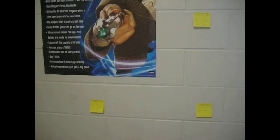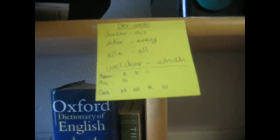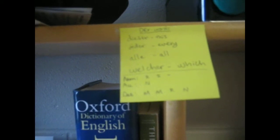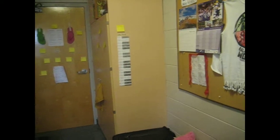And then around the rest of the room I just have things that aren't in accusative and dative, like verb tenses and conjunctions. Der words? I'm not actually quite sure what those are, but they were a thing we had to know, okay? But I won't bore you with this anymore. Let's get to the meat of the matter.